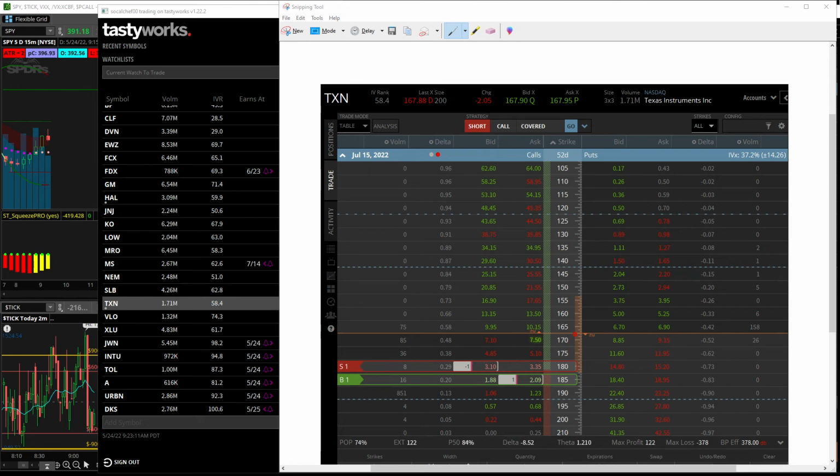Entry. This is a TXN vertical call spread. This was July 15th expiration. So I'll sell 180 calls and buy 185 calls. Okay. Credit of $1.22. All right, there's that. Let me quickly send that email out. Be good to go here.